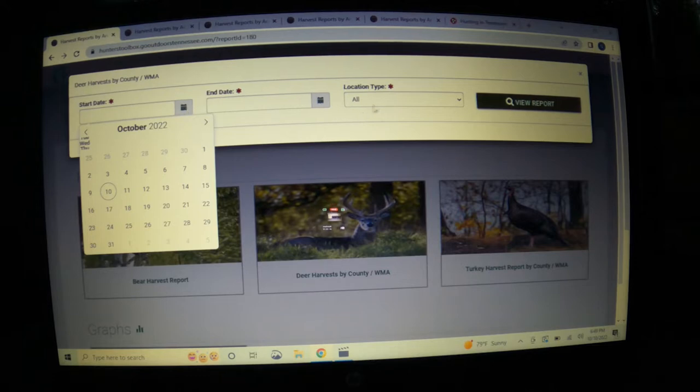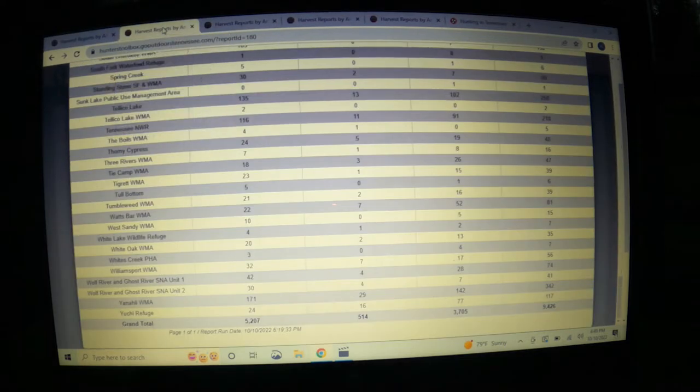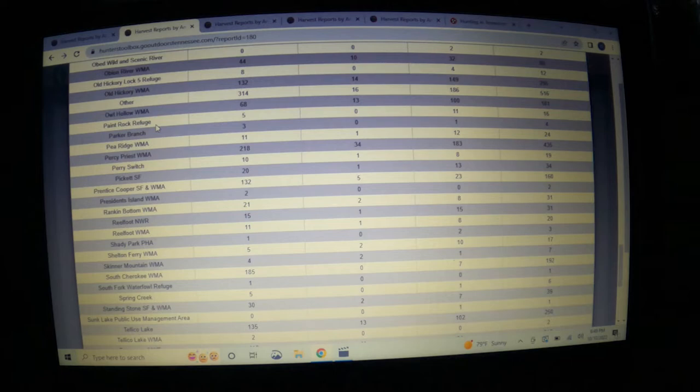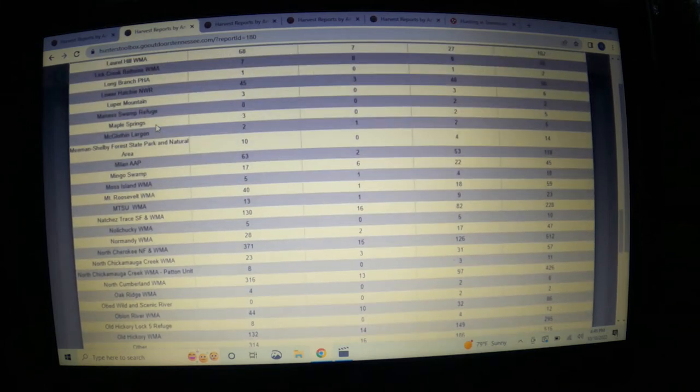And then over here where it says location, you can do it by county or WMA. Personally, I don't really care how many deer were killed in Shelby County or Tipton County. I really care about the WMAs. I'm a public land hunter, so I would run that report. I've already run a couple of the reports, so I'll show them to you real quick. This is the report from last year, and it tells you all of the deer that were killed the entire season. So what I'd like to focus on right now is Meeman Shelby Forest.